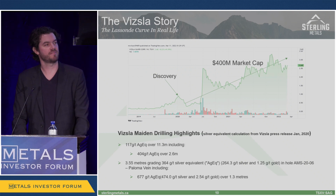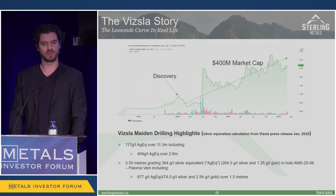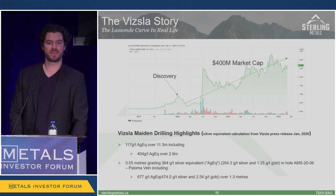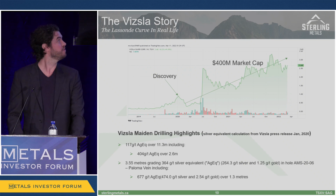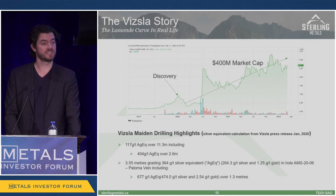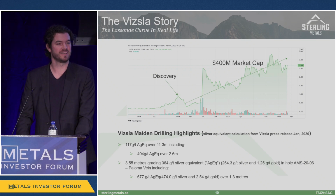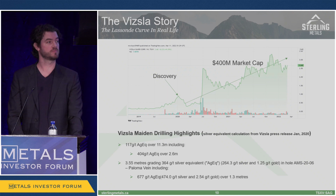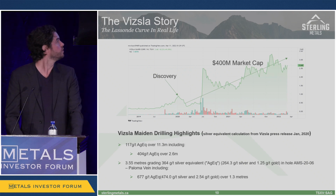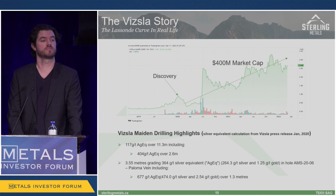Interestingly enough, there's this saying in investing, I'm sure a lot of people here know it, which is buy on mystery and sell on history. Vizsla, one of the greater discoveries you've had over the last decade in silver, made their discovery in January of 2020. If you take a look at that stock chart, people did not like their discovery. That stock price chopped in half, even though they were able to show discovery grades, 117 grams equivalent over 11 meters. You have 404 grams over 2.5 meters.